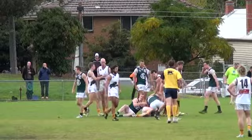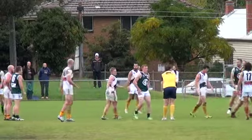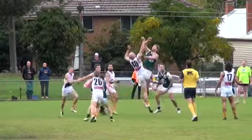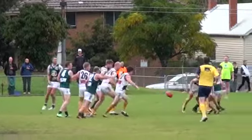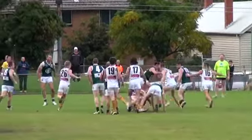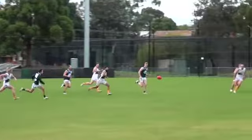And will be a ball up. We'll go around the ground. Sorry, Jordan. 62 plays 56 here. Eltham 3-12-30 trailing Heidelberg 9-8-62. West Preston 8-7-55 leading Epping 5-4-34. Montmorency 16-12-108 all over Lower Plenty 8-7-55 and Mundura 13-14-92 to Mapadak 4-9-33.